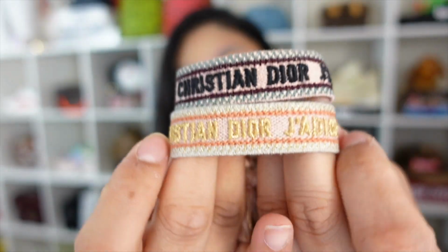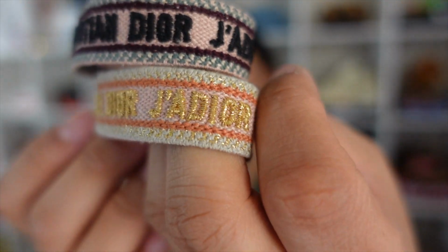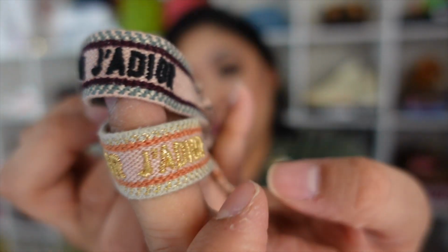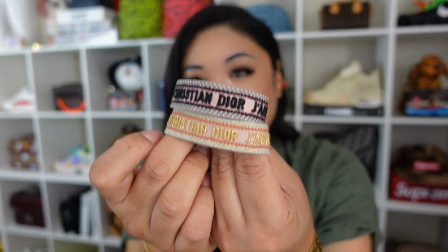And I believe this set, I had purchased this one. I know for sure I had bought from Japan. And I loved it because if you look at this one, this has gold Christian Dior on it. And it was special because I saw it in Japan and I really wanted it. And this was at the same time where I had purchased my first book tote and I was so obsessed with it. Not so much anymore, but I was very obsessed with the book tote, so that's why I felt like I needed to get these as well.